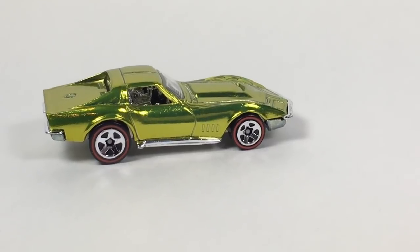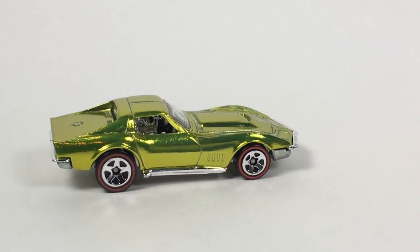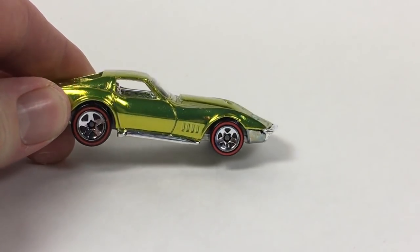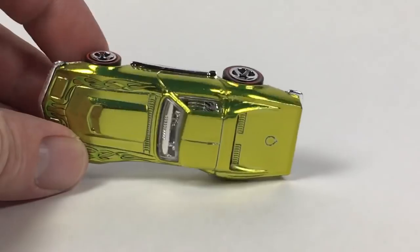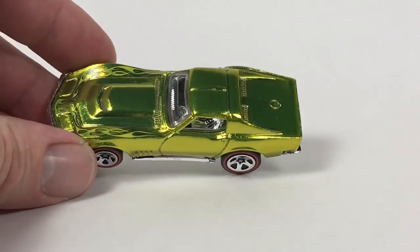Maybe I don't know what I'm talking about, but I'm pretty sure they all pretty much had the same wheel type with red line tires. And maybe they didn't all have red line tires, but same basic wheels. I'm pretty sure anyway. I could be wrong. I'm not super familiar with the set. I was not collecting back then like I am today, obviously. And yeah, not really sure.